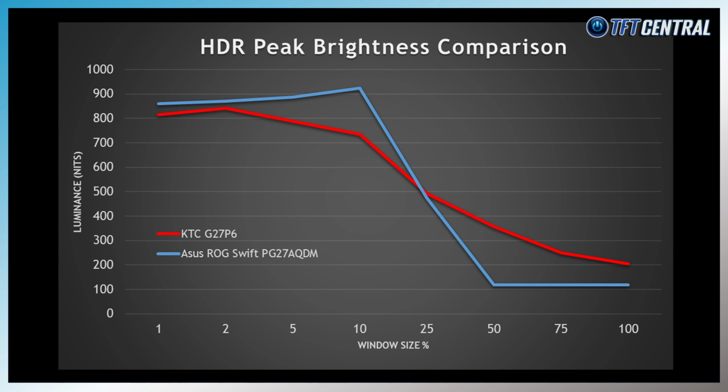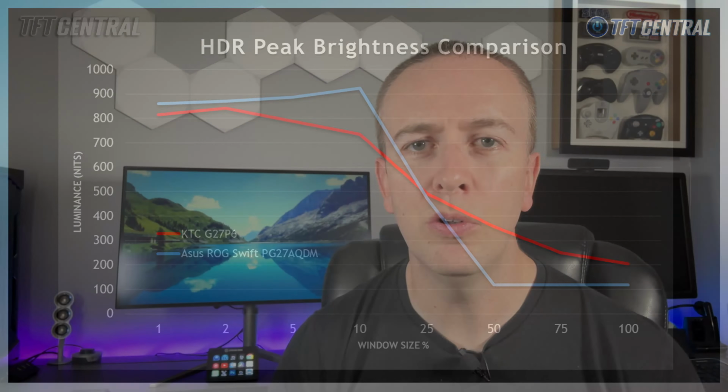However, it does tail off much more quickly than the KTC for larger window sizes, and so for anything above 25% APL, the Asus is then darker. The automatic brightness limiter, or ABL, is more aggressive on the Asus model.